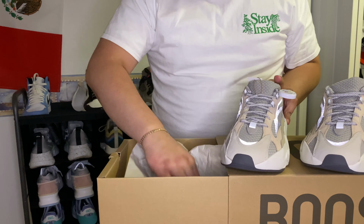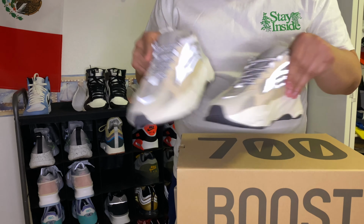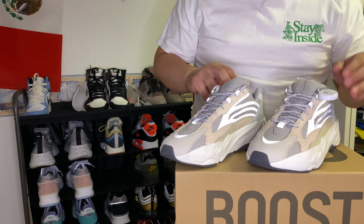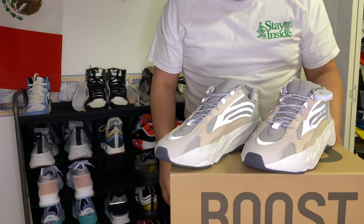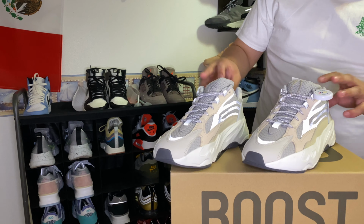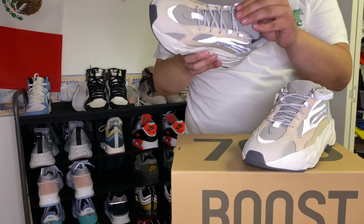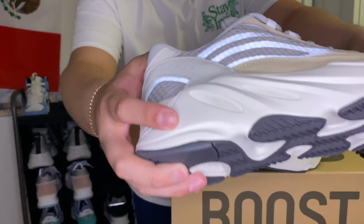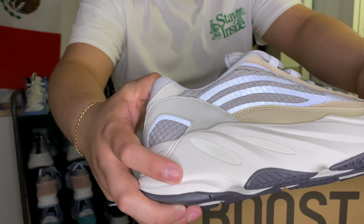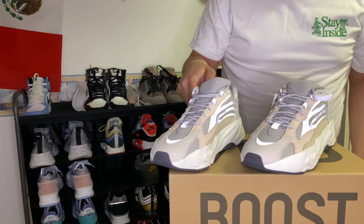But man, these are it. Look at these. Just look at them. They look pretty good. I don't see any... well, it's not perfect, but there's a little scuff mark here or there. It shouldn't be too hard to remove with some Jason Mark, or even if I put some saliva on it. Overall, I think it's a pretty cool shoe.